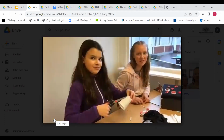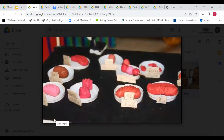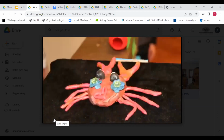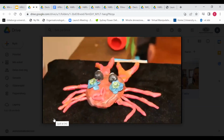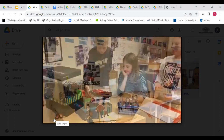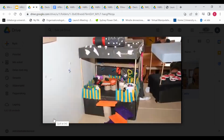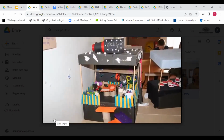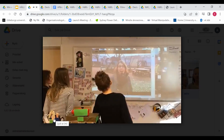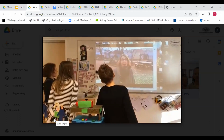Best in storyline is when we build things and work in groups. The best in the storyline was when we built and created our characters and were together. Best in storyline, I think it was the film when we see our teachers doing some films about marketplaces.